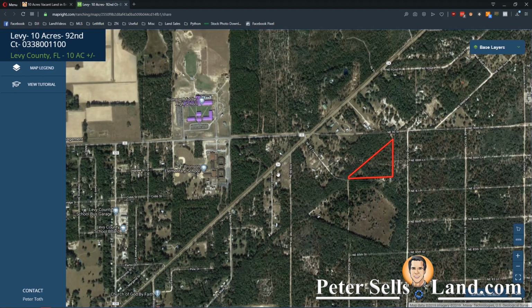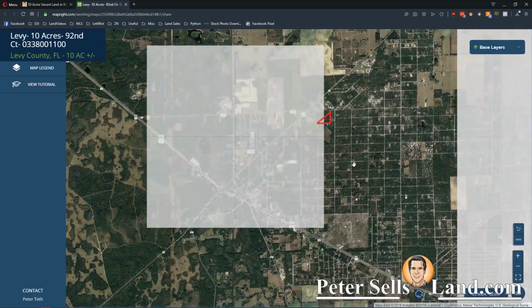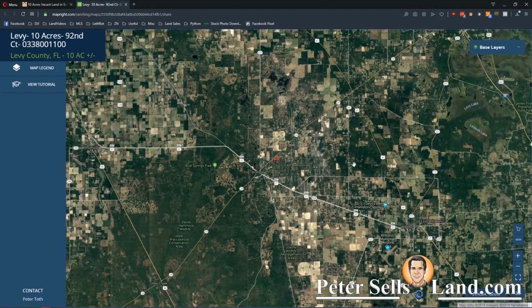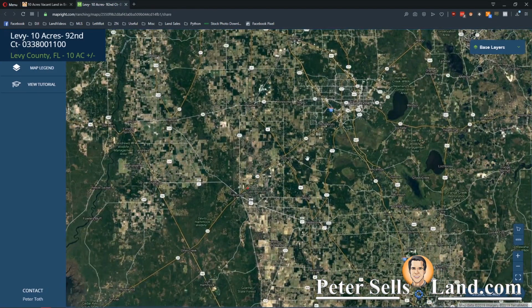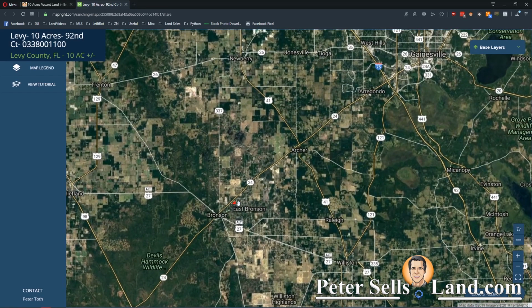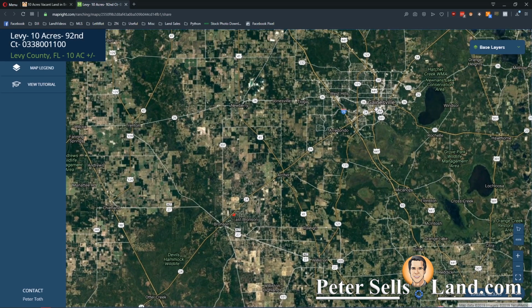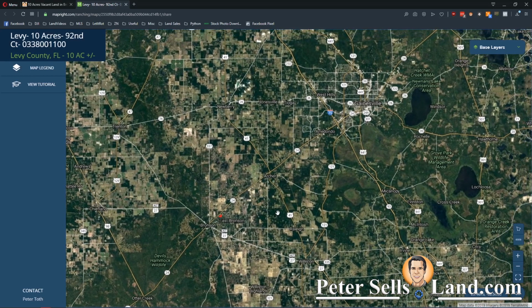Even if you want to drive them, or if they want to ride their bicycle, whatever they want to do, school is right here for when they're ready to start taking themselves all the way through their teenage years when they graduate. Let's zoom out. So let's say you want to go to the mall. Gainesville is 40 minutes away from this property, and that's driving conservatively. If you have a lead foot, it'll take you less than that, but I would recommend doing 40. You never know when you're going to encounter a speed trap on Highway 24.